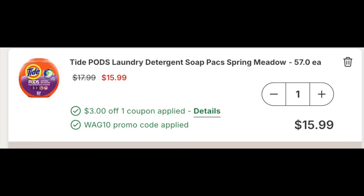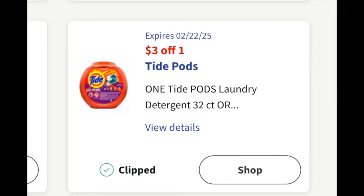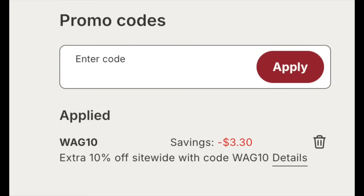I tried other ones and it was the only one attaching. We're also going to grab one of these $15.99 Tide Pods, and we have another $3 digital that's attaching, and I'm going to show you those coupons here in a second. And as you can see on the coupons, they both expire on the 22nd, which is Saturday. So it's definitely a use it or lose it. And I know this is the meat and potatoes stuff that a lot of us really like. So load both of those coupons, and yes, they are in fact applying. And I did use the code WAG10 for an additional $3.30 off. I did try other ones, but that was the only one that was applying for me when I was recording this video.